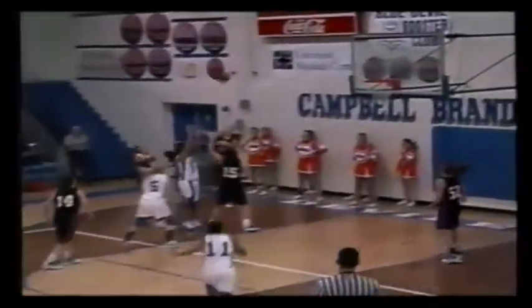Second shot's on the way, and it is off the back iron, no good, but Beech gets the rebound. Number 44, Shackelford, her shot is off the mark, no good. Blackburn now has possession. She'll cross half court, dribbles to the top of the key, gets it over to Dye. She goes to the right wing, goes into the corner to Jennings. Cross-court pass again over to Stafford. She dribbles inside. 15-footer is on the way and good.